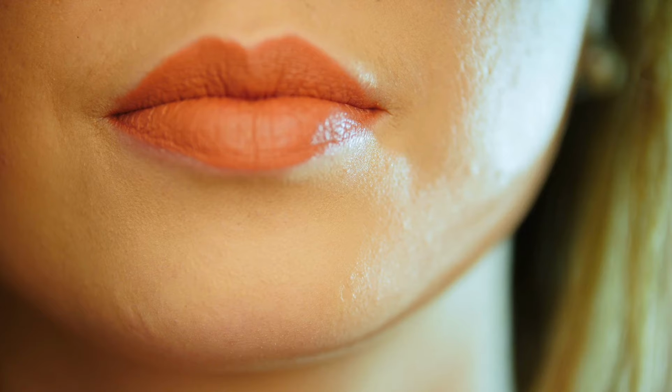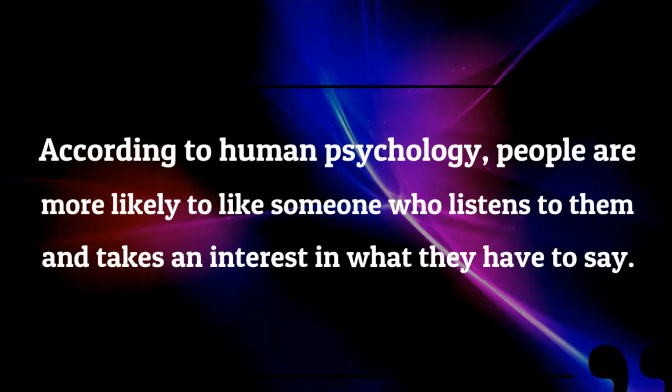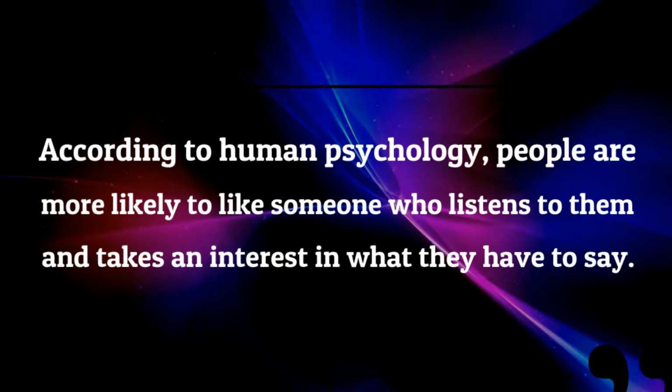Number 11. Listen more than you speak. Do you know why we have one mouth and two ears? Because we should be listening more than we are speaking. This rule is especially important to remember when you're trying to impress someone. According to human psychology, people are more likely to like someone who listens to them and takes an interest in what they have to say. So the next time you're around your crush, make sure to focus on listening more than speaking.